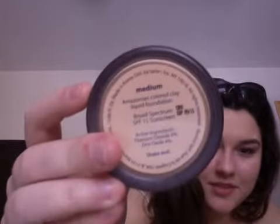So, that's that. And then the main product. You can see the color here. It's medium, just so you know. Mine didn't spill everywhere. I don't have a problem with the whole weird lid thing. Some people do. I don't mind it. Mine hasn't spilled everywhere either, but I'm not going to attempt to spill it here.